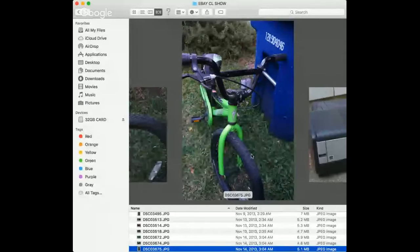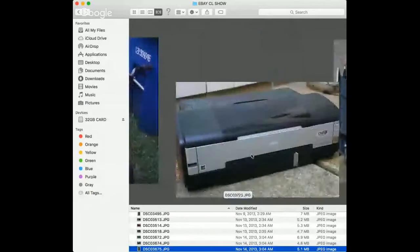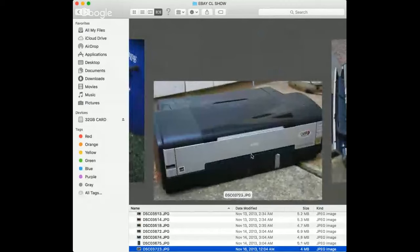All right, so we're back into the picture collage right here. The next item, this Epson printer, I bought at a garage sale for 10 bucks. Now the crazy part is I bought this for 10 bucks, powered it on, never truly tested it out, and still sold it for $150. So what makes this thing so special? You might be thinking, how the hell do you get away with that?